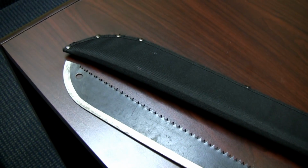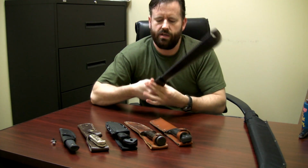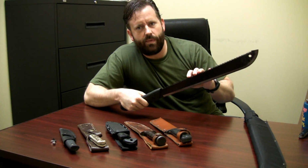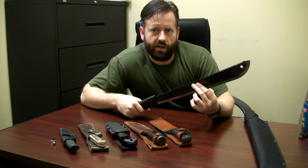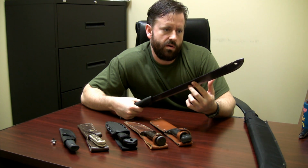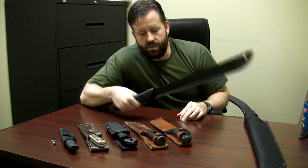This is a Gerber Machete. This is actually a friend's. He's probably got 6 different machetes, and this one's his favorite. So it's not very expensive, but it's got a nice rubberized grip. He uses this for clearing brush and stuff around his yard. And then you do have the saw back on it, so you can chop through tree limbs. This would be good for blazing trails, for getting through heavily grown areas. I believe this would also be good for processing firewood. So with the saw back, you can saw logs off, and you'd be good there.